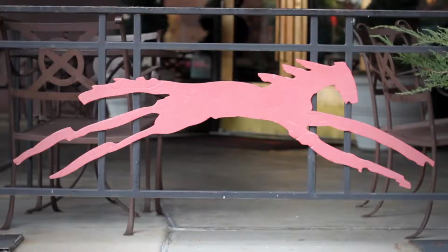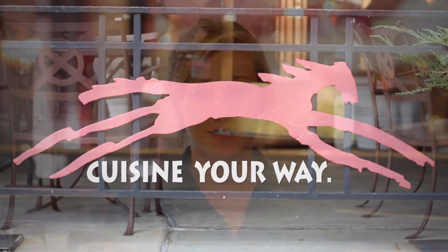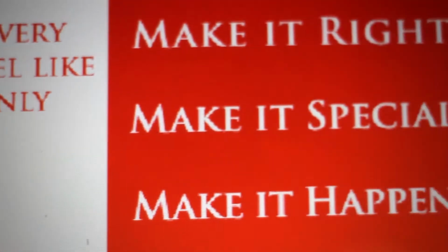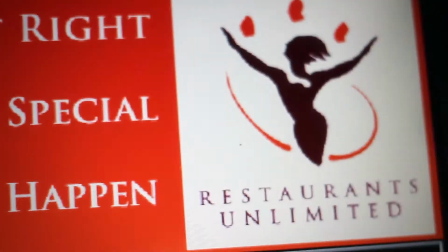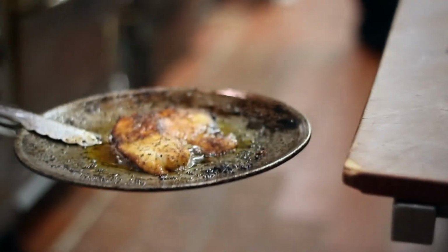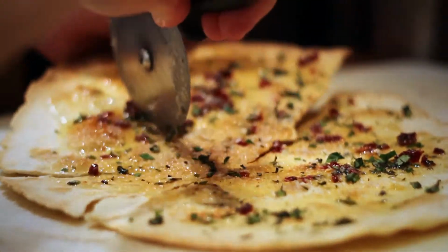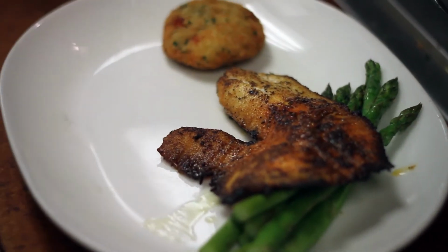The next element under brand awareness is a slogan to add to Palomino's logo: Cuisine Your Way. Here at Palomino, Indianapolis, we believe in RUI's 3 pillars: make it right, make it special, make it happen. These 3 statements can be seen in our kitchen and how we will modify any plate of food for the guest-specific needs. We strive to create an individualized experience for each guest, and we feel that it is important for the guests to visualize that when they see our logo and slogan.